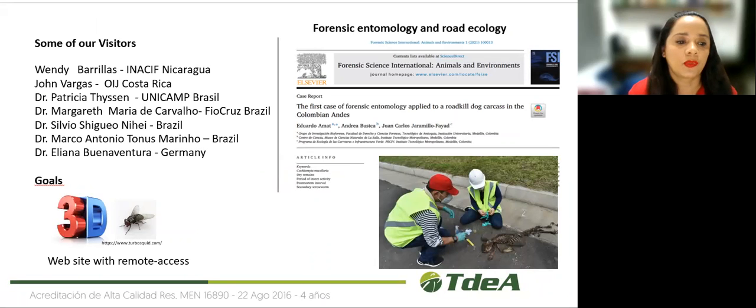As a goal, we intend to make the information available through remote access and develop 3D models as an educative and taxonomic tool, understanding that web initiatives and technology are necessary as long as they aim to improve the existing taxonomic work, not to replace it. We are focused now on a new and interesting subject that promises outstanding scientific contribution by integrating forensic entomology and road ecology.